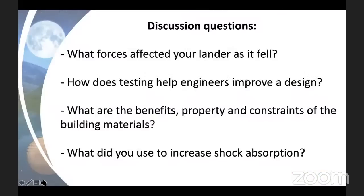So these are some discussion questions that you can ask. So what forces affected your lander as it fell? How does testing help engineers improve a design? And what are the benefits, the property and constraints of building materials? What did you use to increase the shock absorption? And so these are all things that you can ask yourself after you've created your actual design and test it out.